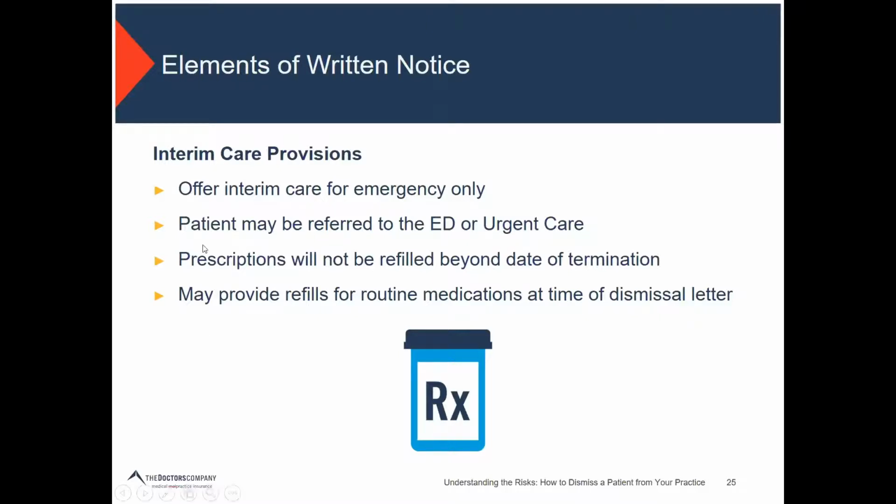Also, the interim provisions. They should make sure that they have prescription medication sufficient for the period of time before the termination becomes final, but do not refill them beyond that date. May provide refills for routine medications at the time of the dismissal letter, but not ordered after the date of termination.